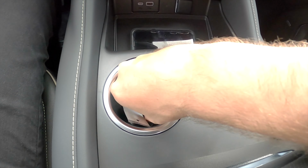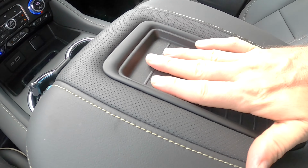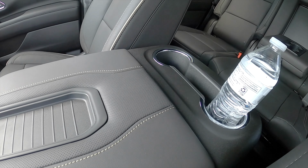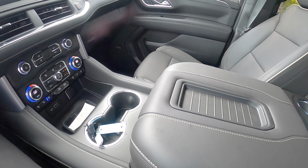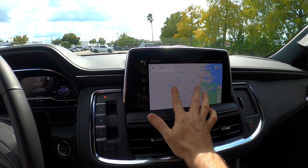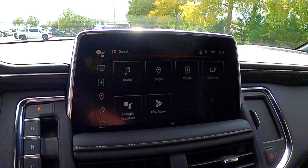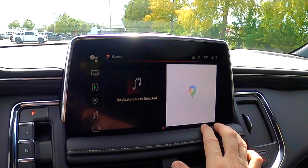Cup holders, a 16.9 ounce can fit, I would say, about a 32 ounce max. And you got a storage compartment right here with your cup holders behind for the center second row. We have the 10.2 diagonal touchscreen with navigation. So we got the pinch and we got the swipe. Click the home button. Apple CarPlay, Android Auto, Sirius XM.